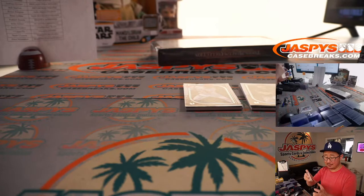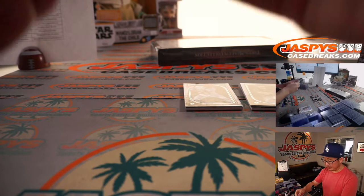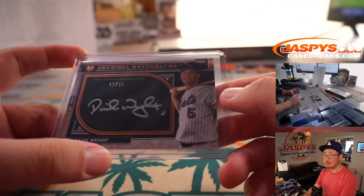Picked up the Mets last. Last spot mojo, 70% of the time. It hits 100% of the time.